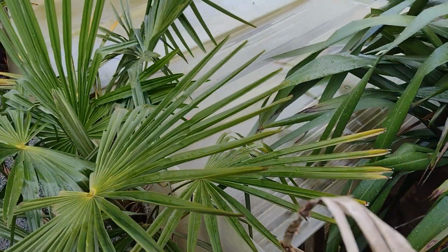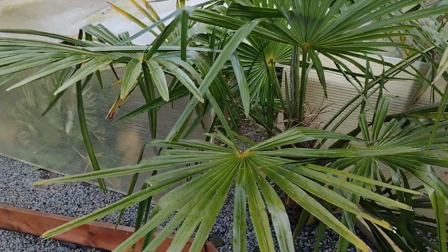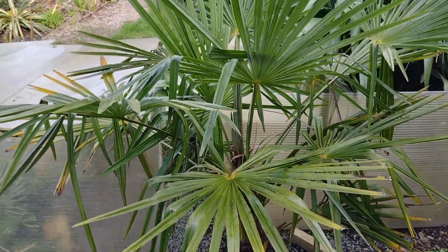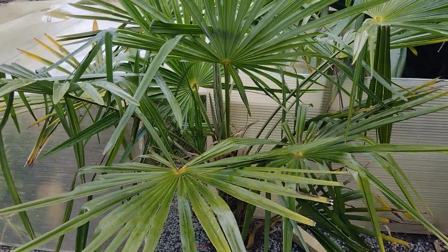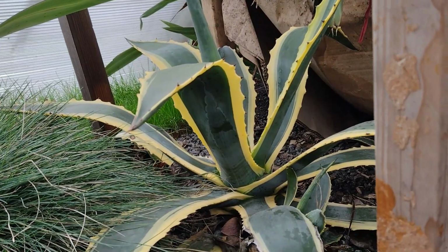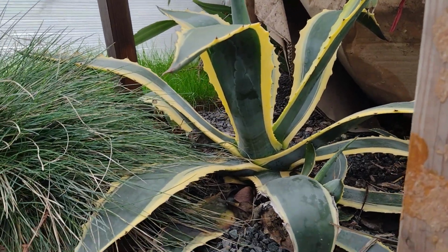So in this real wet winter that we've had, there could be a problem in the arid bed. Let's have a look at this trachycarpus first. Really kicking into growth now. So in here, I mean, the variegated Americana looks fine.